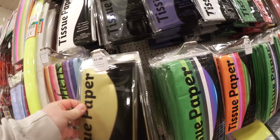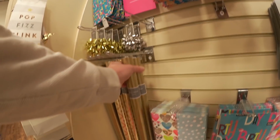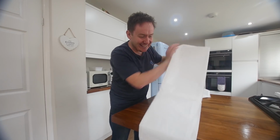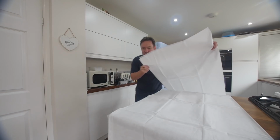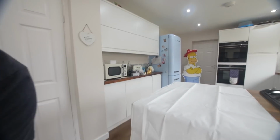I found some gold tissue paper. I'm gonna get a few packs of that. You can't go wrong with a bit of gold wrapping paper either. This is way, way bigger than I need, look at this. But as always, safety first, right? Oh, wow. Okay, that's good, I like that. I mean, I've got so much of it. I'm doubling it up. Look how big that is still.